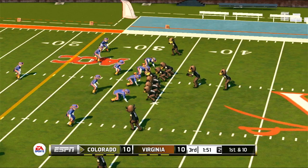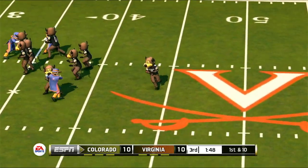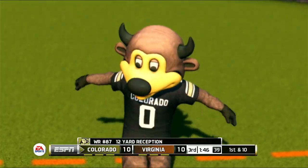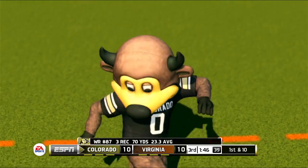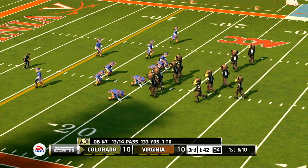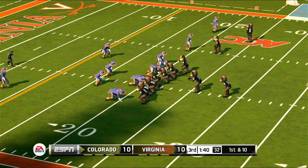Go. Stays in bounds and made a nice catch. Gain of 12 on the ball. First and 10. Ball on the 21-yard line. I'm here all day.